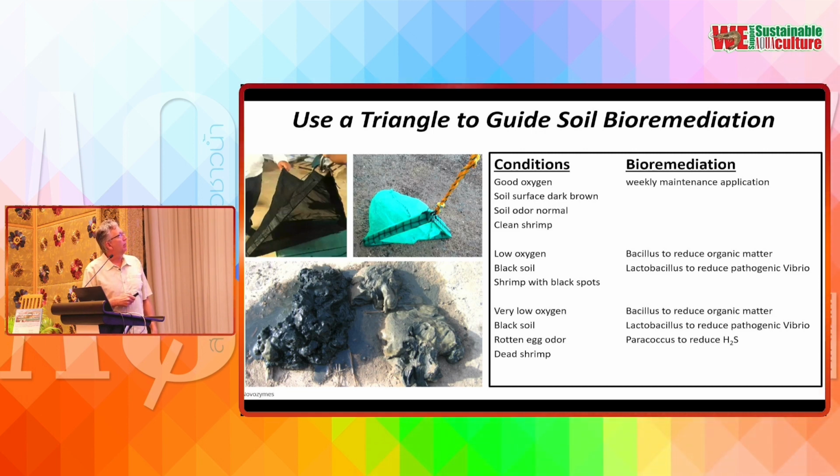So if you've got soil that you have good oxygen conditions and the soil comes back looking like this, it's got a nice smell. You know, I encourage people to smell their soil. You know, use all your senses. And you can decide, you know, what you want to use. I mean, it's good conditions, so things are fine.